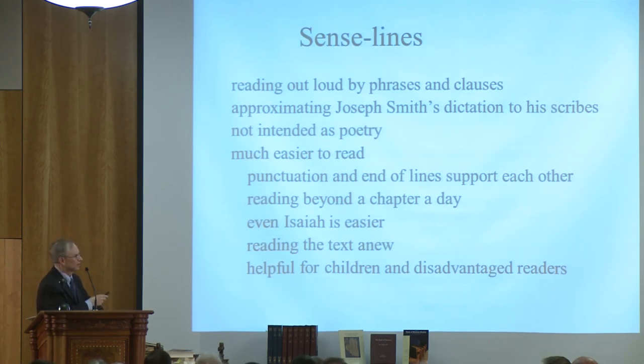Okay, but there's another important thing about the Yale, and this is the text is being shown in a new way, that you have not seen the text before in this way. And this is in sense lines. It is not poetry. People have said, oh, you've set it in poetry.